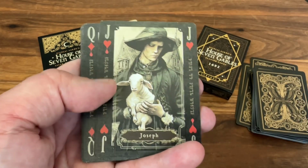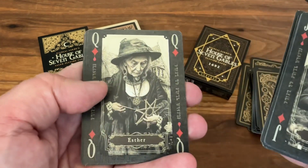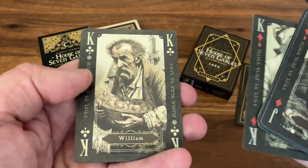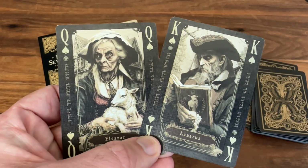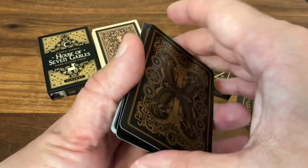Overall, I don't know, I think I like the black and white version of the courts better than the color. But the color just kind of a nice mixture to the deck overall. So it kind of gives it one extra thing to differentiate it from the Eleazar version of the deck. And then we close out with Eleazar and Lazarus as the last two courts. And that is it. That is the deck.